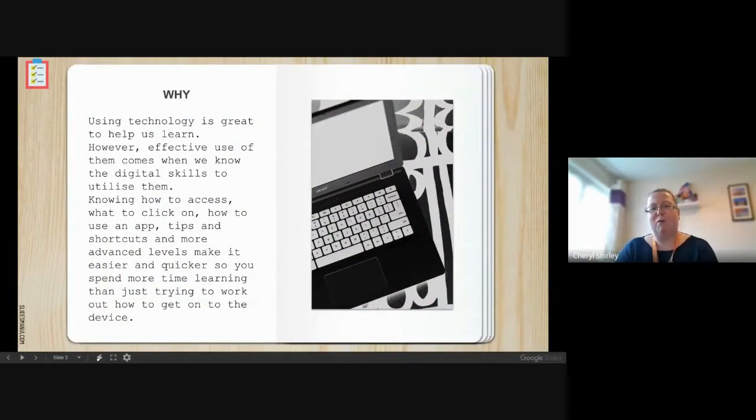And we're just thinking about, why are we making this passport? So I'm just going to read this to you. And it says, using technology is great to help us learn, and we all know that. However, effective use of them comes when we know the digital skills in order to utilize them. Knowing how to access something, what to click on, how to use a certain app, tips and shortcuts and more advanced levels make it easier and quicker, so you spend more time learning than just trying to work out how to get onto the device or the app.